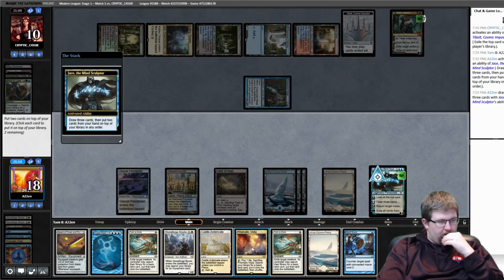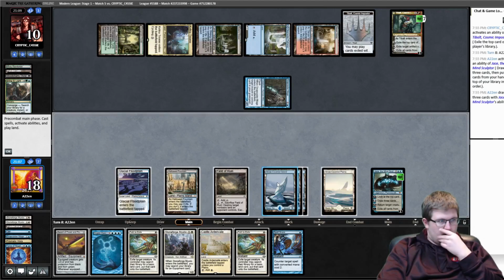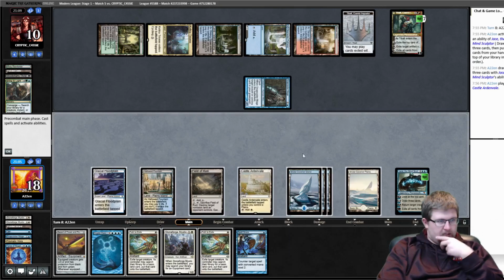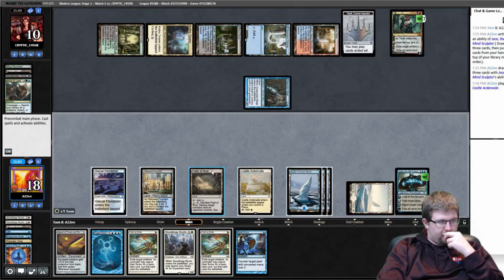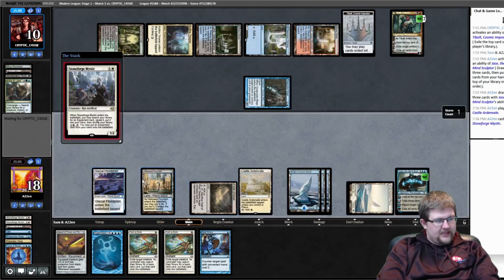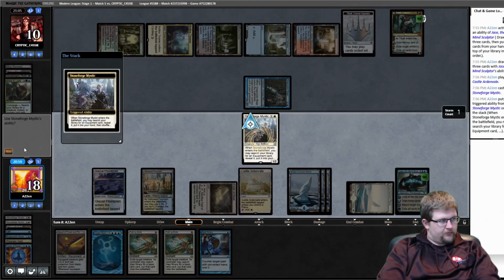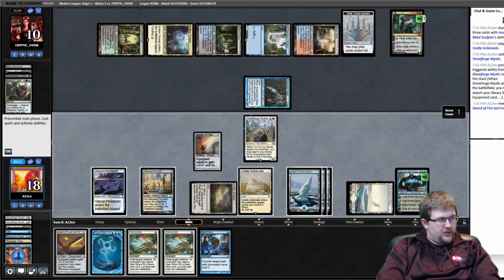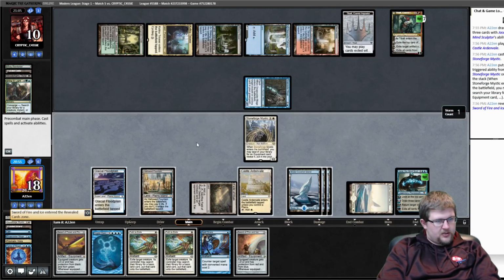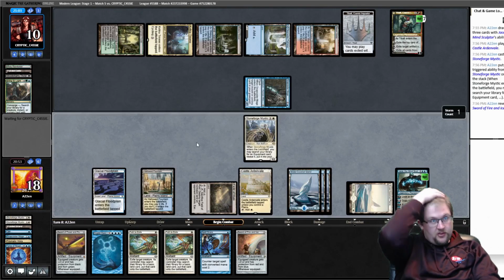These are good. These two back. I'm going to play Castle Ardenvale. I'm going to play Stoneforge Mystic. Get Fire and Ice. And I believe just pass from here.